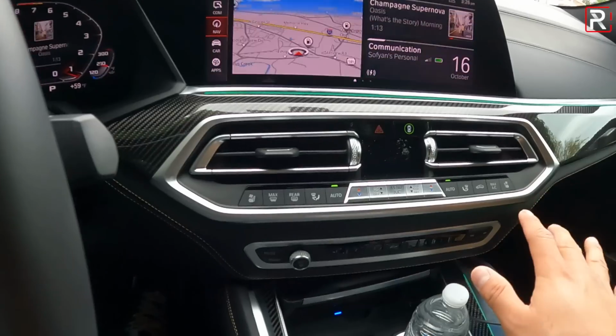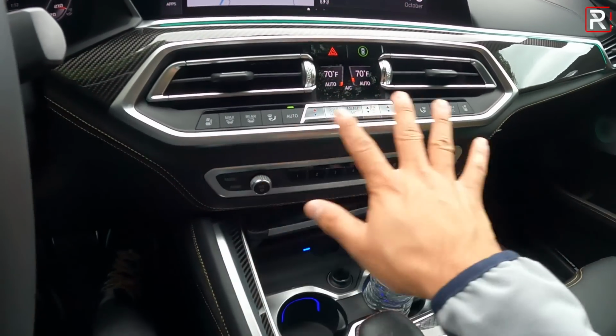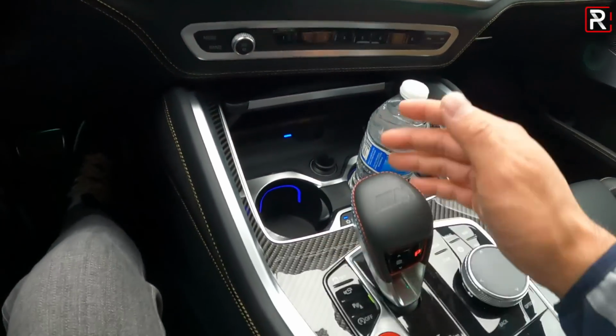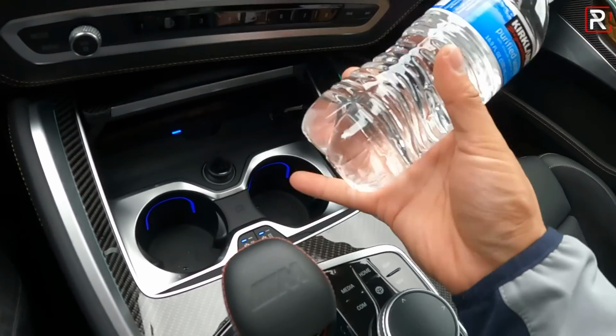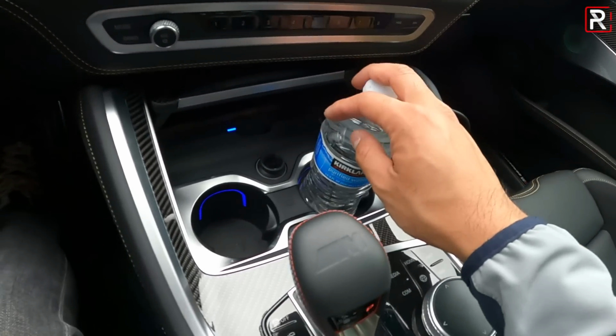You can see there's dual zone automatic climate control. BMW puts a little screen over there to show what you have the temperature at. Lots of traditional hard buttons here. You can see there's your preset buttons, a volume knob over here. The cup holders are heated and cooled, which they do a decent job of keeping the drinks cold. This feels only slightly cold after like an hour or two sitting in this cup holder. Just kind of keeping it a little bit cool.